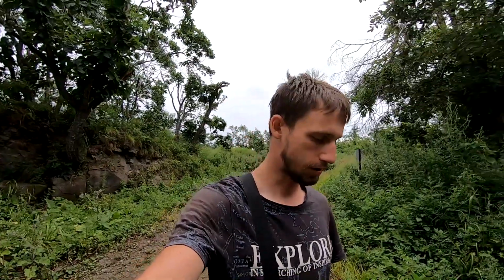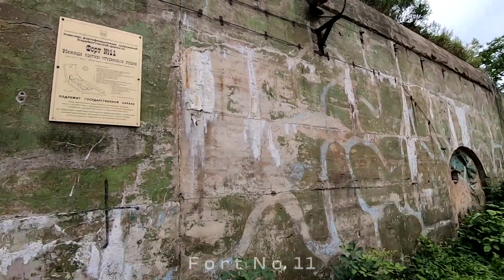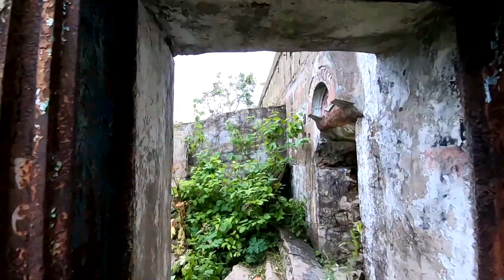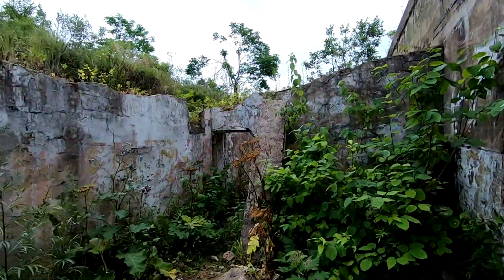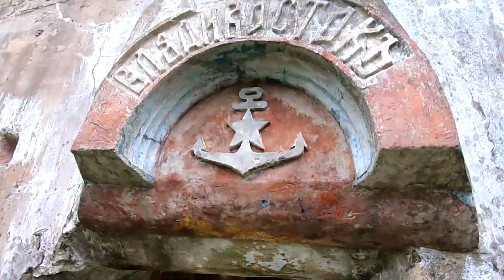This is a new day of Far East adventures, and at the moment I'm on the territory of the city of Vladivostok. To be precise, I'm currently on Ruski Island. I'm standing in front of Fort Number 11, or Vladivostok Fortress. This fortress was constructed between 1910 and 1917 for protection purposes, but as far as I know, it has never been used and it still remains unfinished.